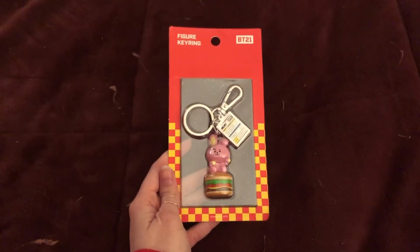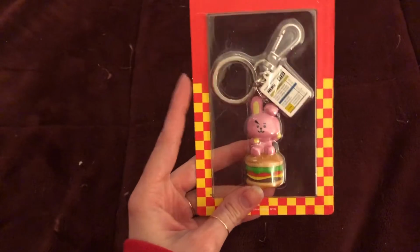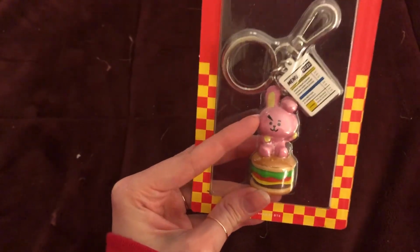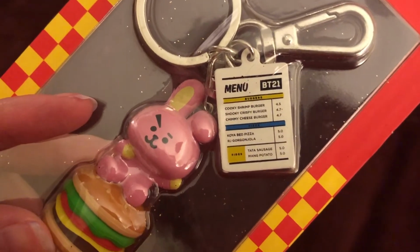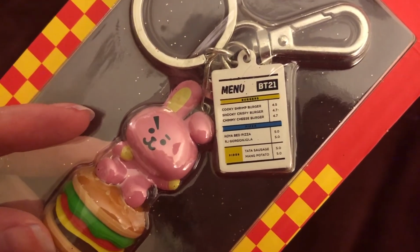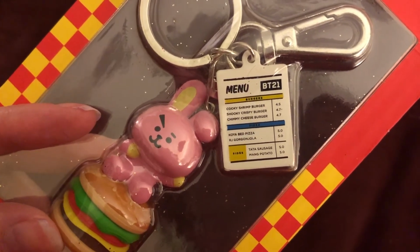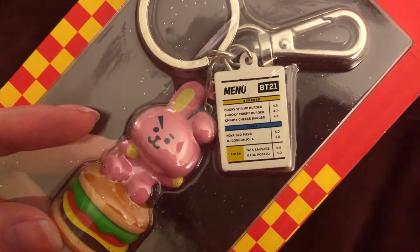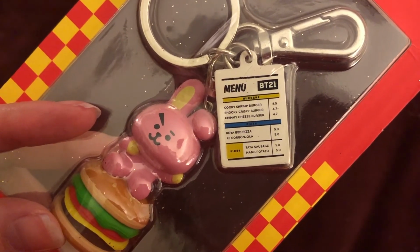The BT21 stuff. So, as you all know, I am obsessed with Cooky out of BT21. So this is my Cooky hamburger little figurine with its menu, and look at that. Cooky shrimp burger, Shooky crispy burger, Chimmy cheeseburger, Koya red pizza, RJ gorgonzola, Tata sausage, and Mang potato.